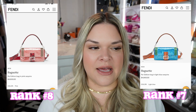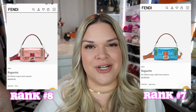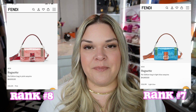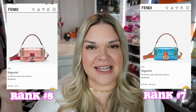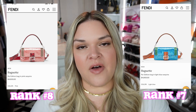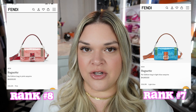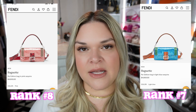So that's why number 7, I have the light blue one that has the green and the orange. I really love the combinations of these colors, and I think it's really fun, and I love orange, so I love this pop of orange on the snakeskin. I just think it looks really cool. These are from fall 99, 2000. They're both available to purchase, and they retail for $4,900. Again, I think that price is justified for the hand beading and embroidery.